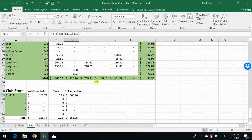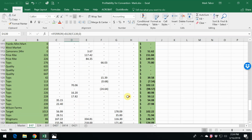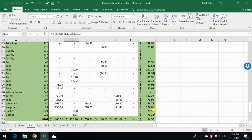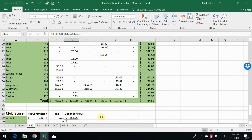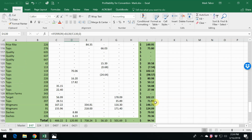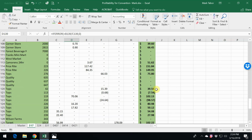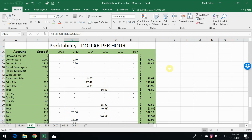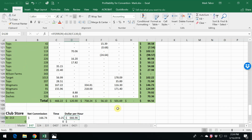So this is the completion for the first week. We see that average grocery store dollar per hour was $94.56. What we can see is that some of the stores are more profitable than others. So even though we had the club store down here at almost $667 an hour, we can see that some of our stores were not profitable this week. Some were really not profitable at $39 an hour. But then you had some of your Wegmans, which were much more profitable. Likewise, club stores, of course, would be the most profitable.